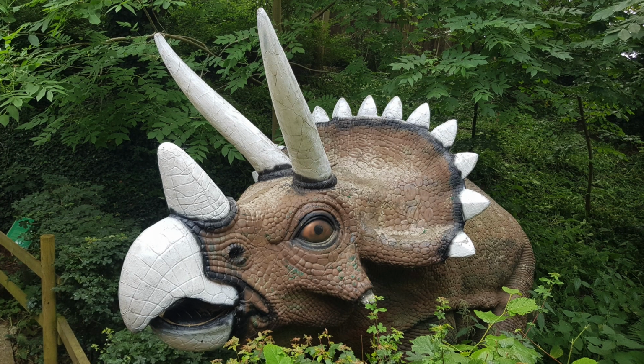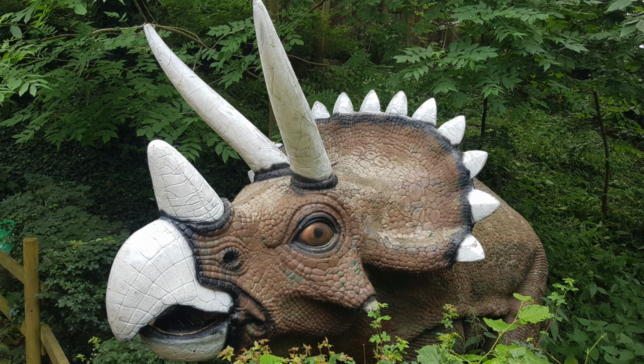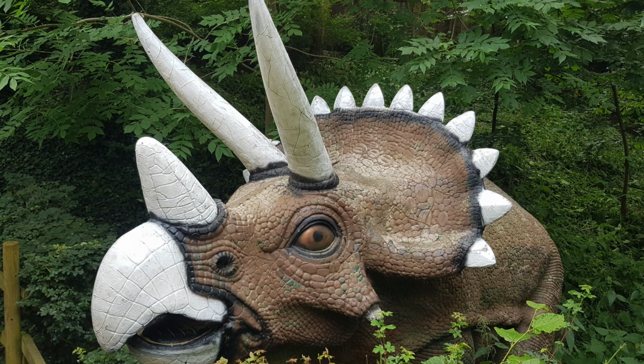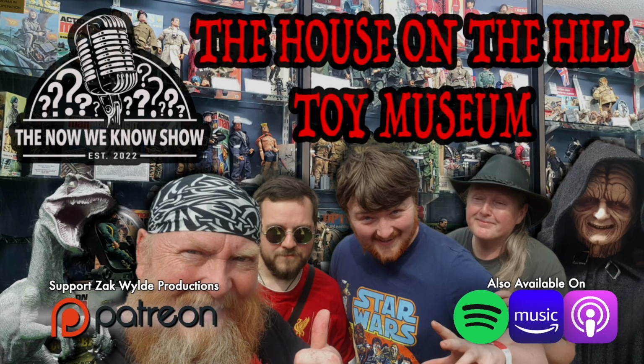Why would a Stegosaurus squirt? Does it squirt out the front or the back? Well, I don't know why it was squirting, but it was an interactive experience, okay? Was it supposed to be squirting? It was a very hot day, and Tina got soaked by the Thagomizer.